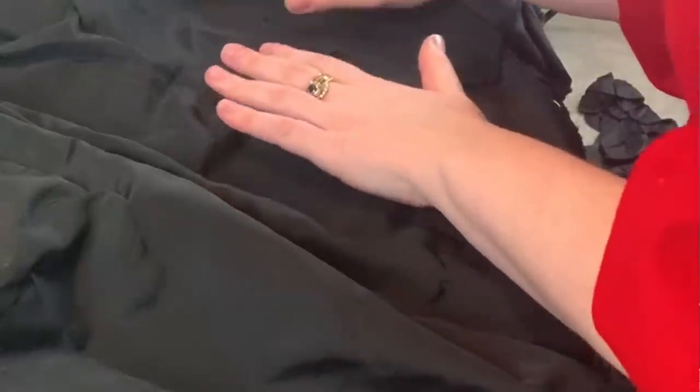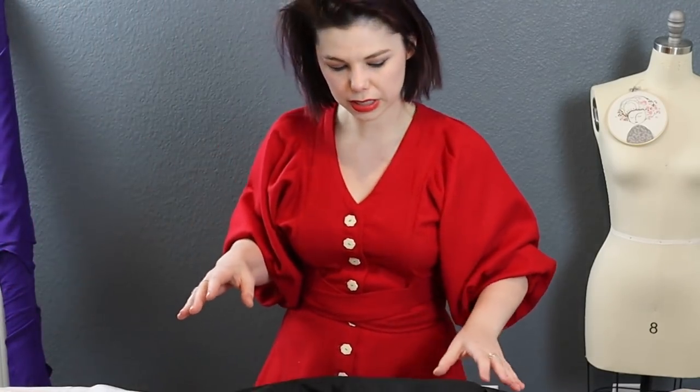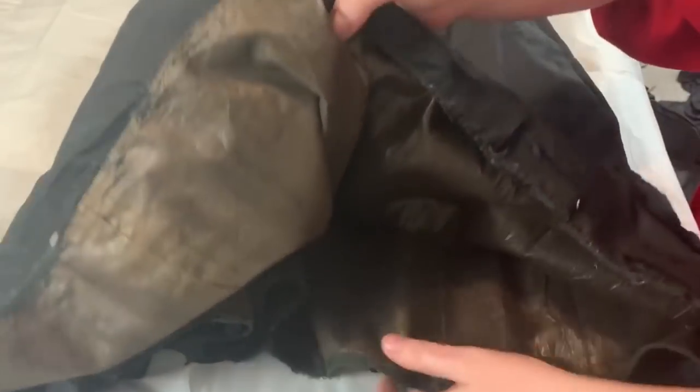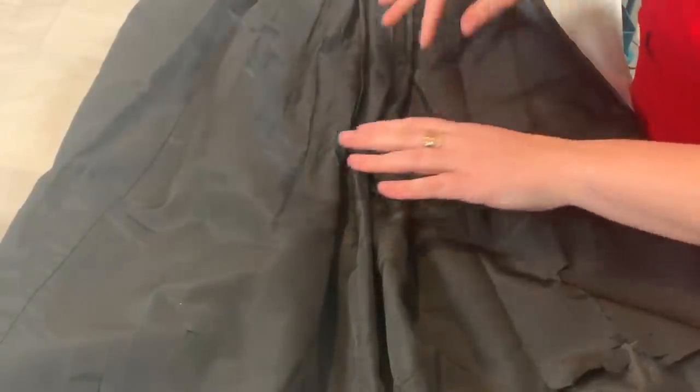There's a lot of tears and holes. There's a whole section here that's just falling off. Very, very simple construction from the initial observation. And yeah, we got a train. This is obviously supposed to go over either a bustle or a bum pad of some sort. Back is definitely longer than the front. There's no trim on this or anything like that.